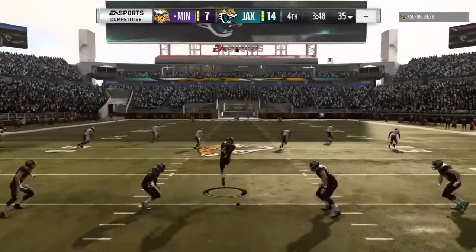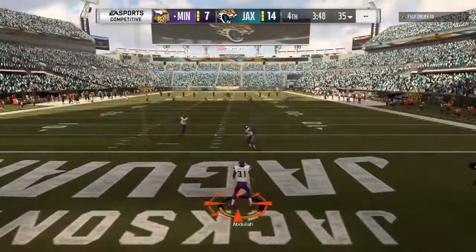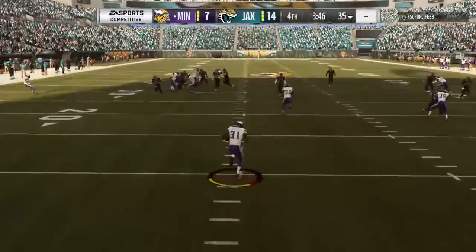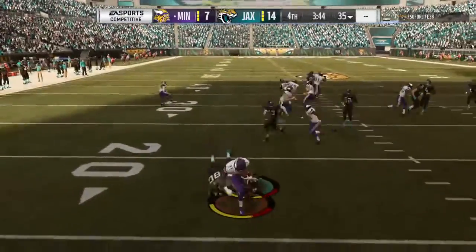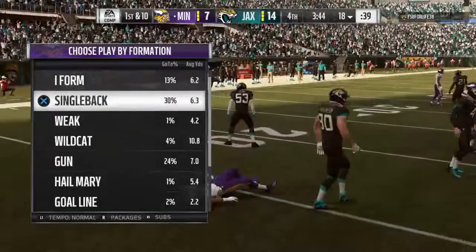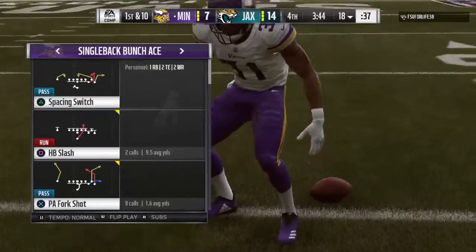Here's Lambo out to kick this one away. This is taken about 7 yards deep. And the decision to bring it out is going to cost him about 7 yards all told as he's taken down back shy of the 20.